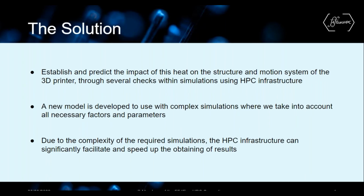Why did we need HPC? Because the model of the 3D printer and the propagation of the heat inside it is a complex situation, and when you are using standard equipment like computers, not an HPC solution, it can be like 15+ days for one simulation. So it's not something that can be done on a normal computer. HPC here was the proper solution. So I will move on to the next.